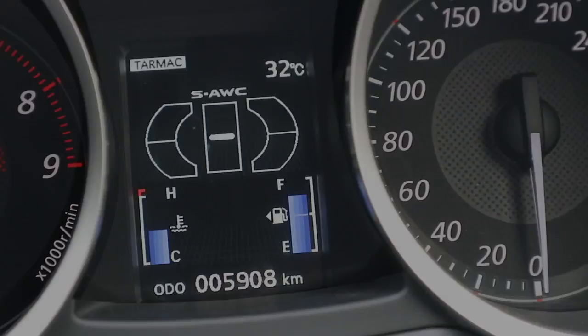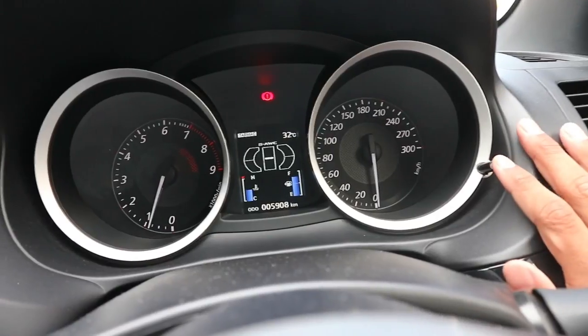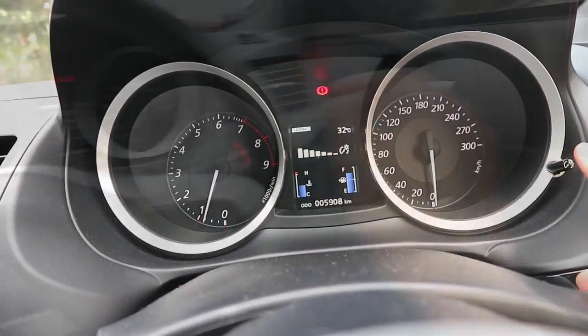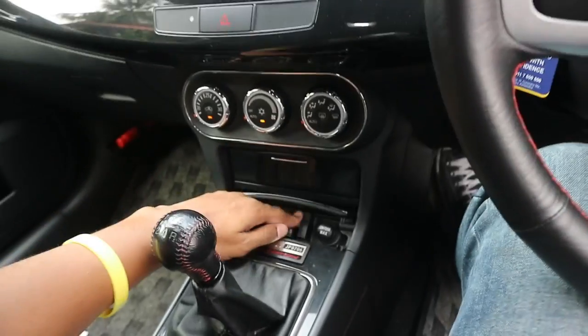We also have our outside temperature, and a button to adjust the brightness of the display. You might think, oh, maybe you might turn it. No, you actually press it. So press it and it gradually gets lower and dimmer every time you press. Turn it off.